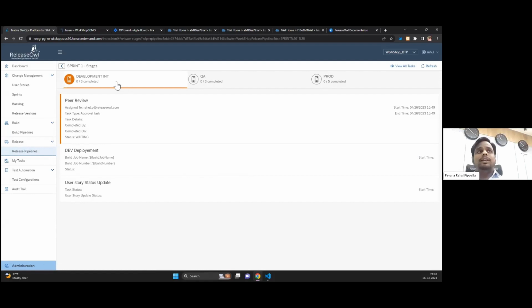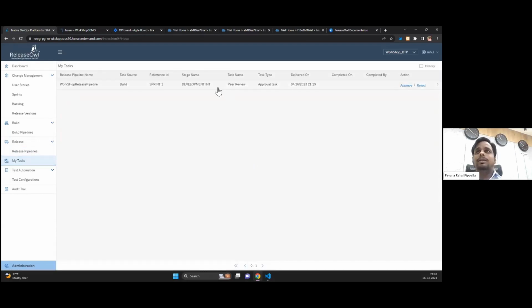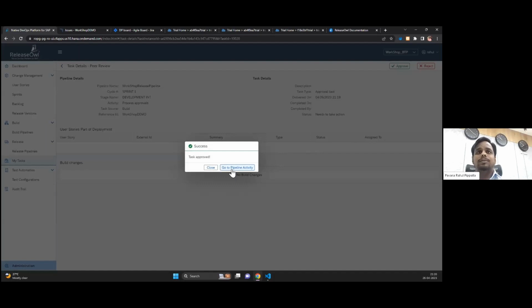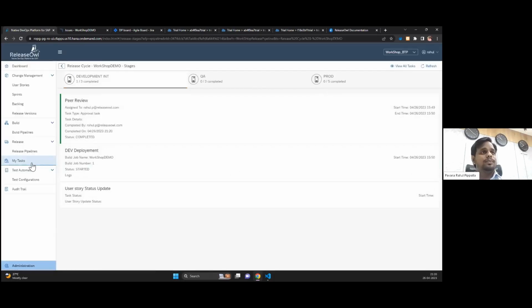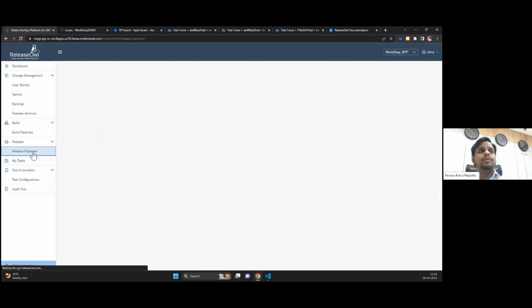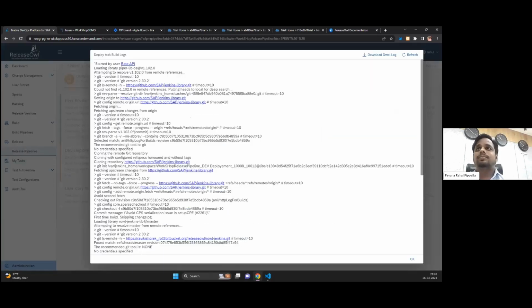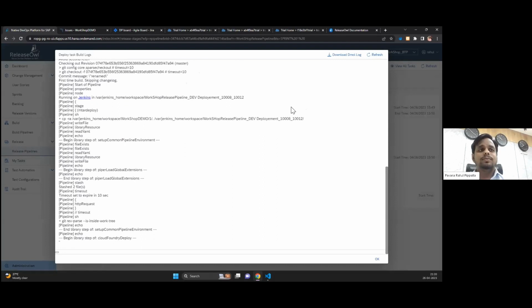So here, as we have defined the release pipeline under the development stage, it's waiting for a peer review. The peer reviewer can go to his My Task section, and under the My Task section, he can see what he's going to approve. As there are no comments available, we'll just quickly approve this, as it is an initial workflow. Let's go ahead and see, my deployment has triggered now. It will take some time to deploy your entire application to the account that you have registered in ReleaseOwl.